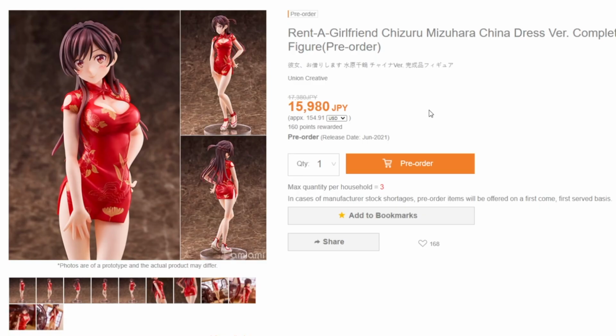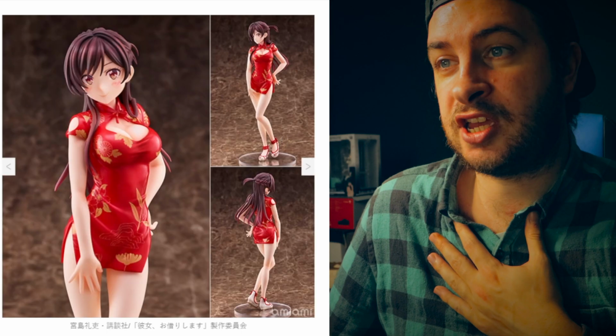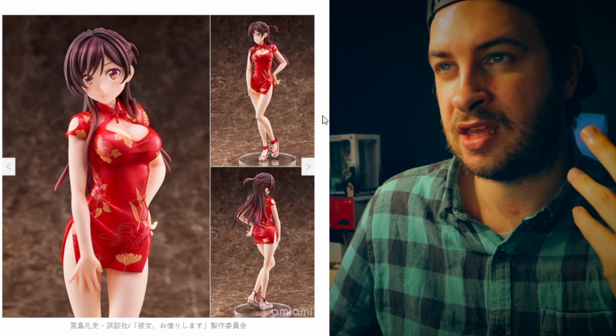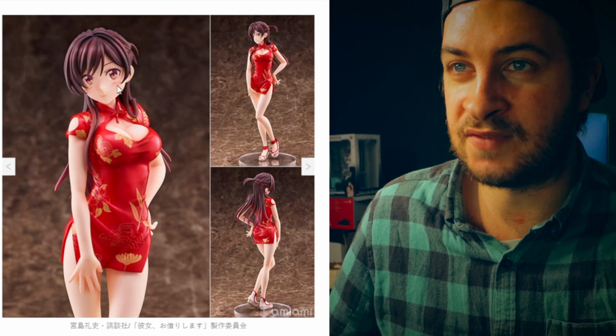Easy. Hey, this was one that I was umming and ahhing about. But we've got Chizuru, a China dress version from Union Creative. The more I looked at it, the more I was like, yeah, totally. She looks freaking gorgeous, man. One of the best things about Rent-A-Girlfriend for me was the animation when it came to their eyes. They just looked so good, and they've nailed that here on Chizuru. The pose on this one's fantastic. Very short skirt. Very open bust as well. Have they overemphasized the bust? I don't know. Am I going to complain? No, definitely not. Yeah, she looks sweet, man.